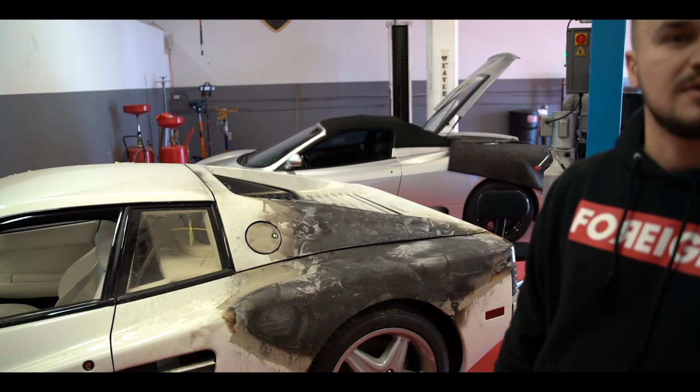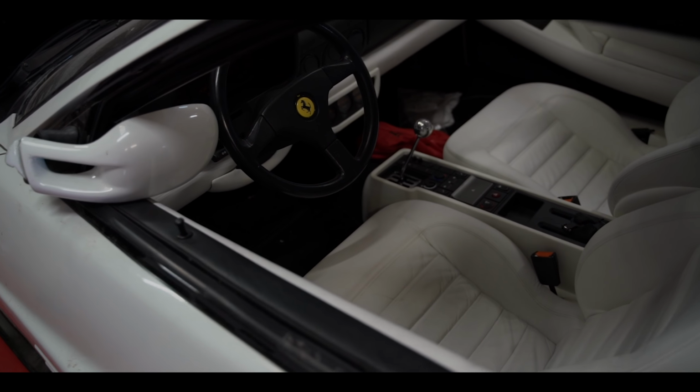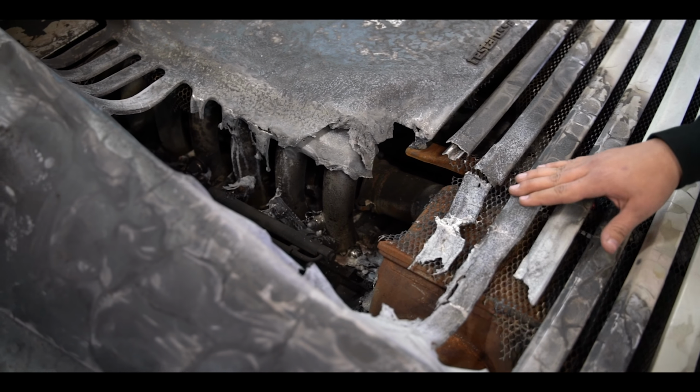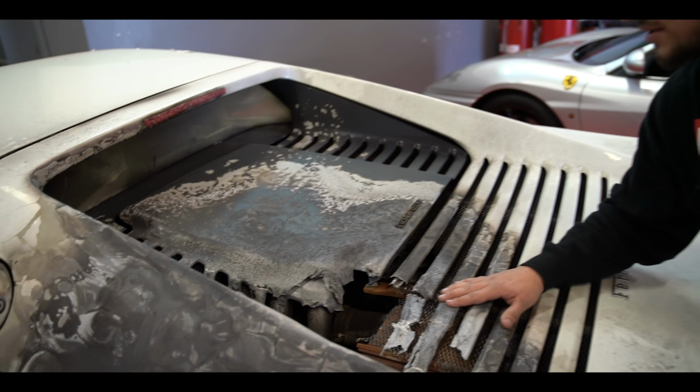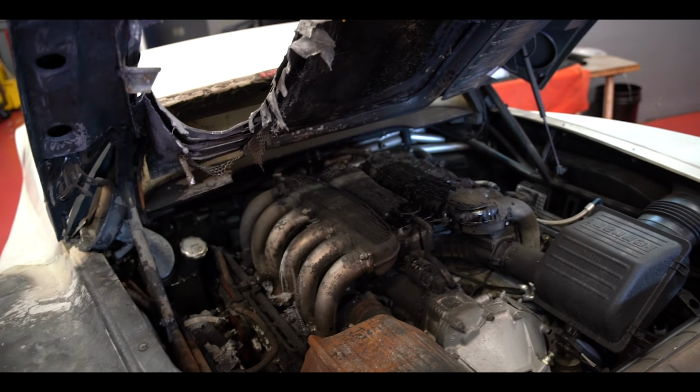Which one is this one? I don't know the exact model, but dude, this thing is clean. But look, this is crazy. How did it even catch on fire? What did he say? He said a fuel leak. Fuel leak, right? Yeah. This looks like a really fun project to work on.